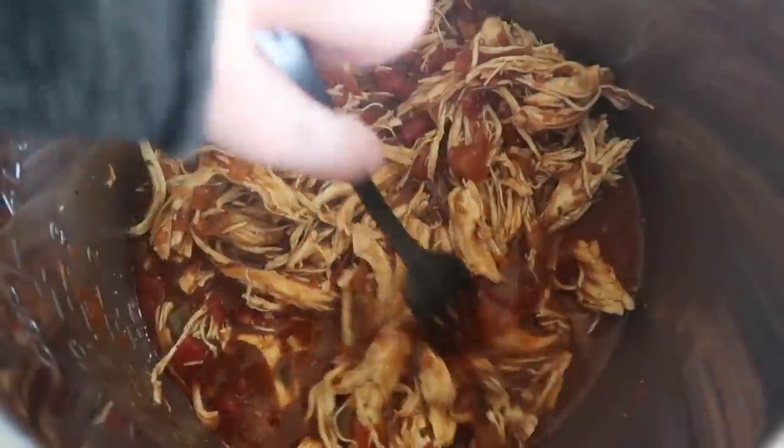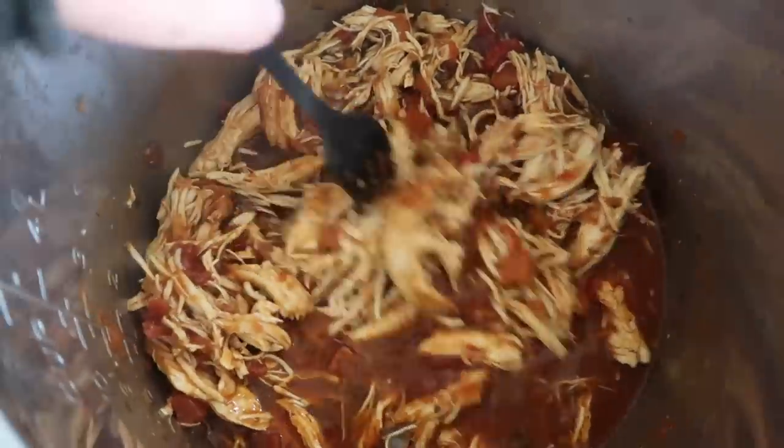So I'm going to be adding that salsa chicken in with some Mexican rice that I'm going to be making, and then we're going to add them into some orange bell peppers, but we are going to have a Halloween twist on this and just make them really fun and festive.